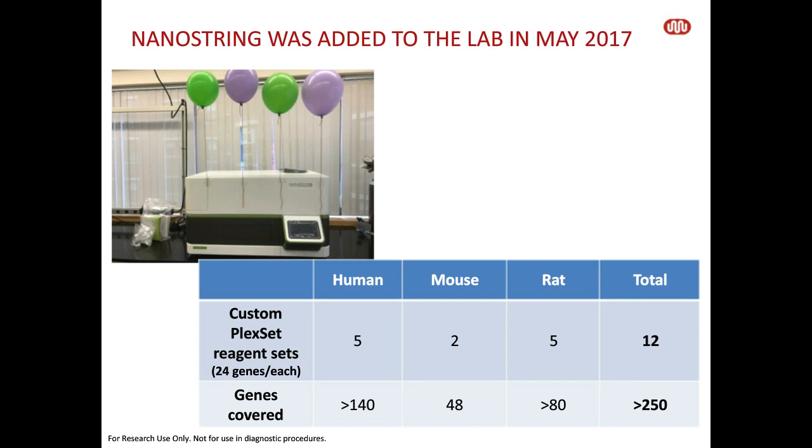So when the machine showed up in the lab, I was very excited, and the lab decorated it. That's the reason for the balloons here. So in the first 6 months of use, we ran this machine pretty much nonstop and developed multiple PlexSets. All of our previous primer sets had to be ported over to a NanoString PlexSet system. This was really a painless experience. Essentially, we generated short lists of primers up to, in this case, 24. We can do more at this point, but this served the purposes at the time.